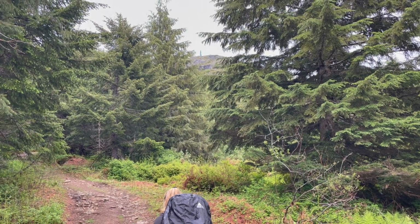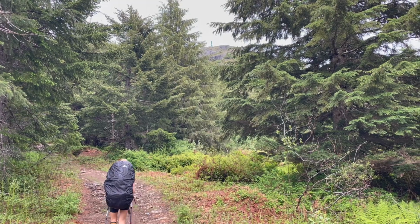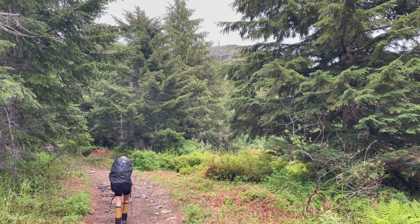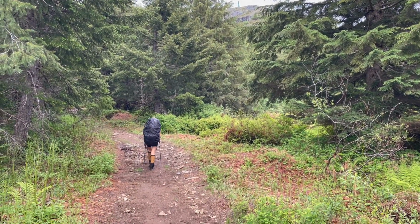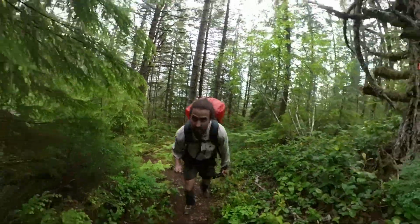Here we can see that big ugly green pole marking the top of Tin Hat Mountain. It's got a little leprechaun on it. Excited to see the top. And we're getting pretty close to the hut now. I can see clearly now, the rain has stopped.